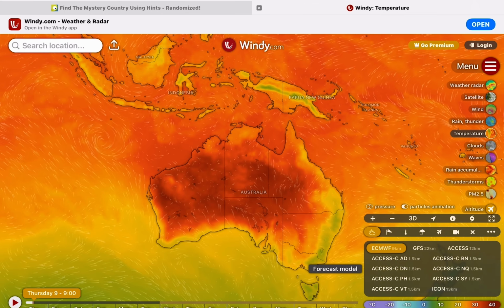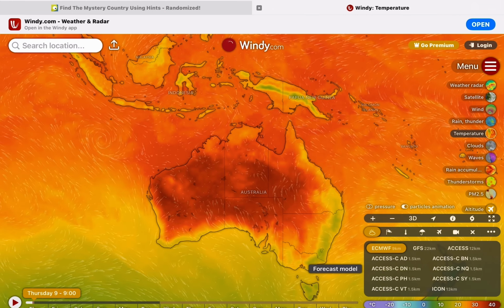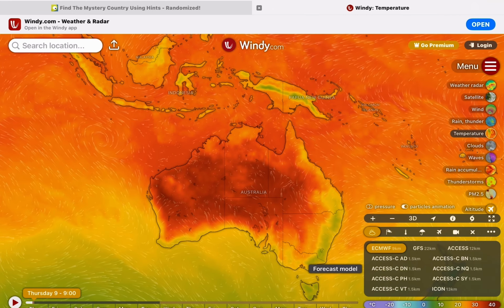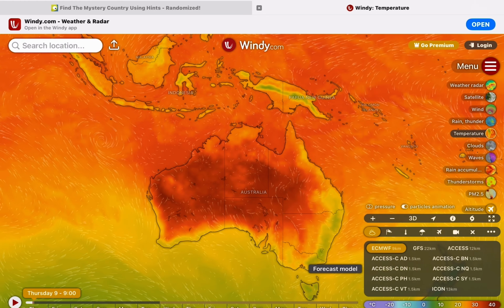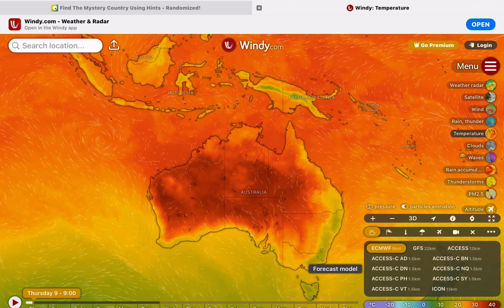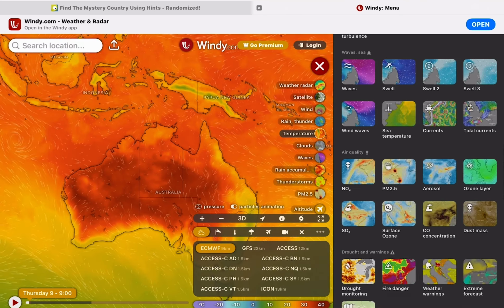All the models are showing a similar thing, but some show some differences. So be aware. There might be some minor differences, but most of them are agreeing quite well. So stay safe.